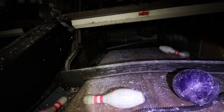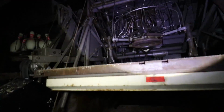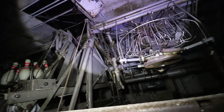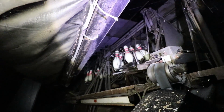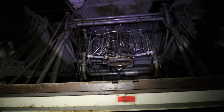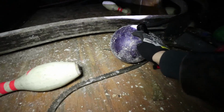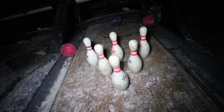Oh, it's flooded back there. You can see that. But here's the pin mechanism. This is what would, oh, there's some pins in that mechanism there. That would pick them up, spin them, and put them in place. Some bowling balls. There's it all set up. I got manual focus on. I hope it's good.